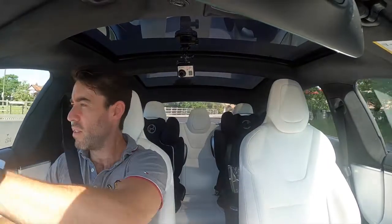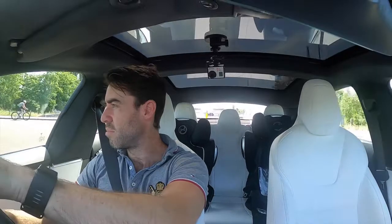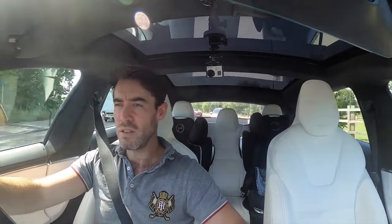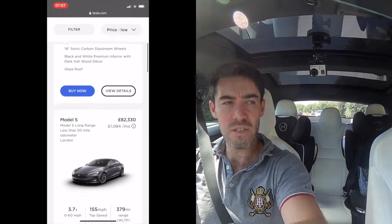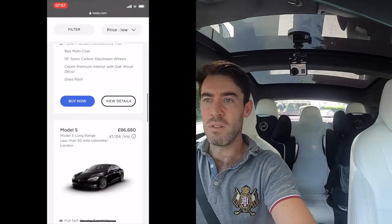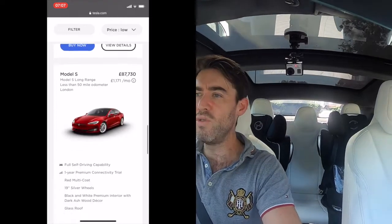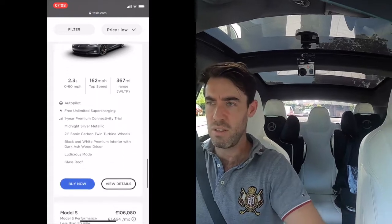But I think this is something that I wouldn't ever consider buying because of the price. I was looking online, if you look on the screen now, if I was to buy a Model S, obviously different specs come up, new and used, on the Tesla website. They are ranging between 80 and 100 grand, which is a huge amount of money, like 80 to 100 grand for a Tesla.